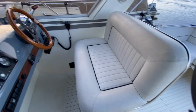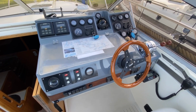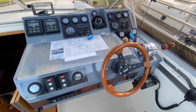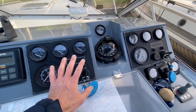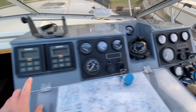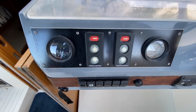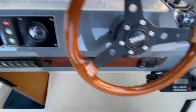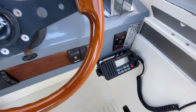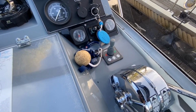I just want to give you a quick walkthrough of the helm, which I think, as you can see, is very, very tidy and all sorted on this boat. Two sets of engine information dials, your keys, you've got speed and depth up here. Down below you've got your trim controls and trim gauges. Over to the starboard side of the wheel you've got your VHF, windlass control, and at some point the boat has had a bow thruster fitted.